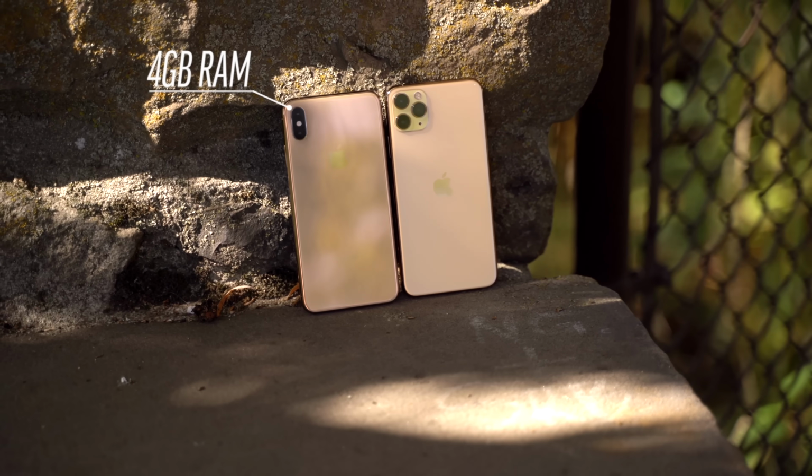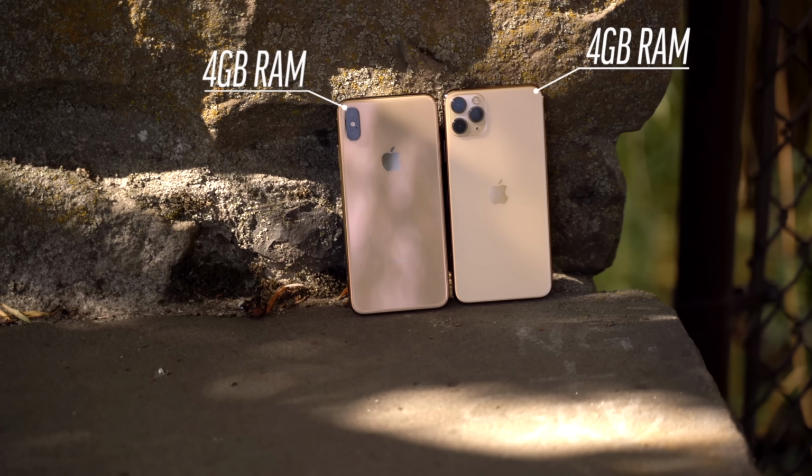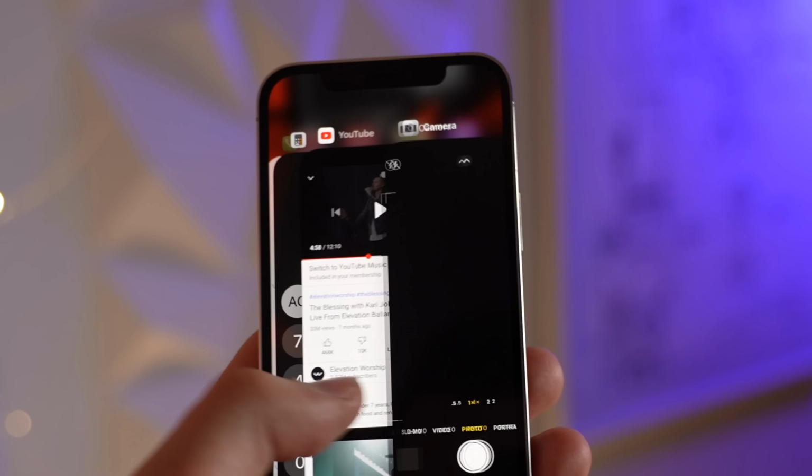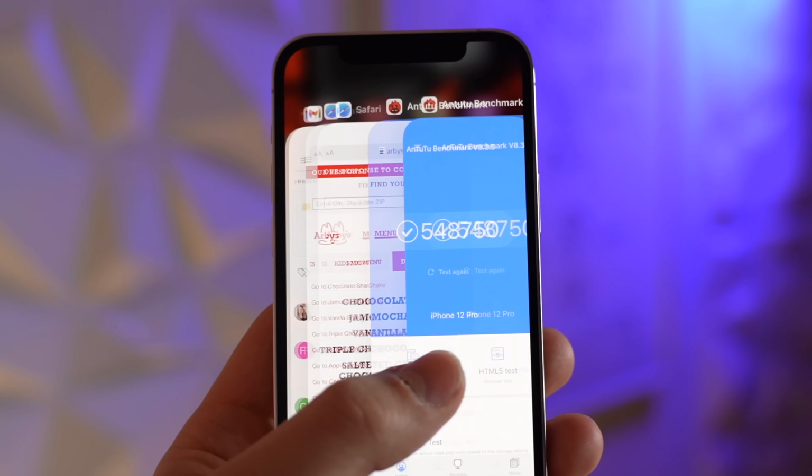One major thing I complained about last year was that the 11 Pro still only had 4 GB of RAM, and that led to apps closing in the background, which was extremely annoying. But now the iPhone 12 Pro finally has 6 gigs of RAM, and so far I haven't experienced any issues yet.